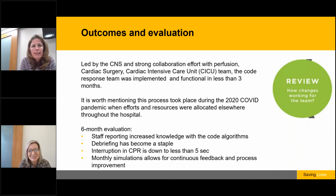What we're getting reports of and auditing is that the staff is reporting increased knowledge with our code algorithms and a new confidence when they're running codes. Debriefing has really become a staple where it was taboo before. We utilize it often, and it helps us with our process improvement. Our interruption in CPR is down to less than 5 seconds. And the monthly simulations allow for continuous feedback and process improvement, because evidence-based practice changes on a yearly basis. We work that in with our simulations, and I hope to continue it.